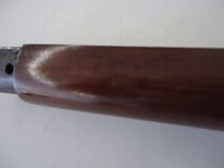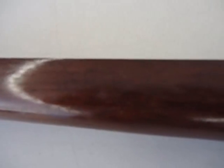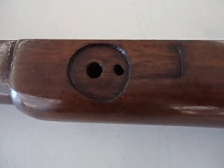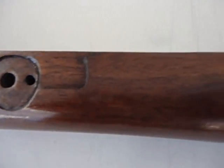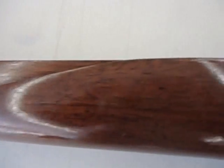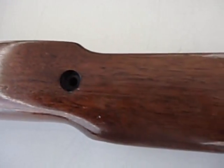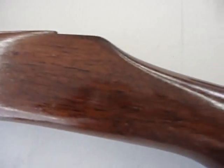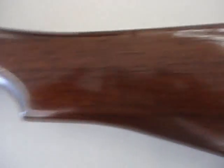And have one more look at that nice grain. Also, we'll go over this with steel wool to knock off any little tiny bits of lint and hair, little fibers and things that stuck to the tung oil as the tung oil was drying. So the steel wool will help straighten all that up and knock those little bits off. But other than that, she's gorgeous.